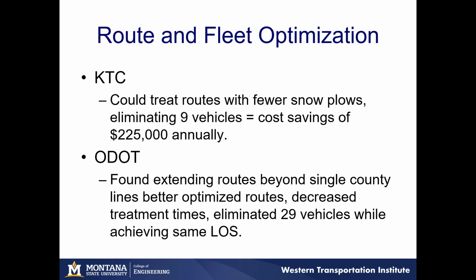Some examples of agencies that have used this technology. In Kentucky, what they were able to find was that their route optimization allowed them to eliminate 9 vehicles. And that led to a cost savings of about $250,000 annually, just from not needing those vehicles anymore. In Ohio, they were able to extend their routes actually beyond county lines, and that actually optimized their routes better. It decreased treatment times, and they were able to overall eliminate 29 vehicles while achieving the same level of service. So real money, real benefits.